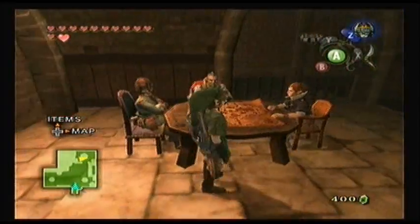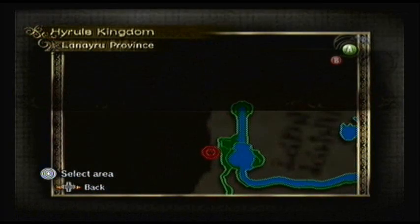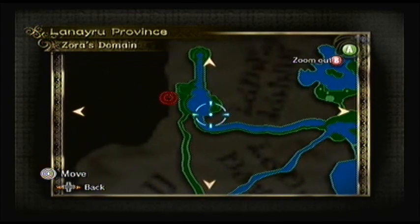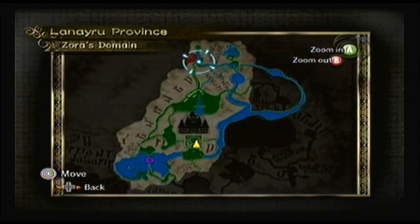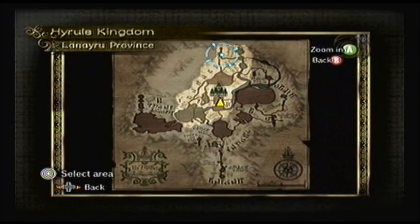Okay, so again, just like what we did with Aru, if we go ahead and check the map, obviously we're going to need to meet with Shay next, and she has gone to Snow Peak. And of course, if you don't know where Snow Peak is, because it's not an area that is too obvious as to where it is, it's actually up by Zoras Domain.